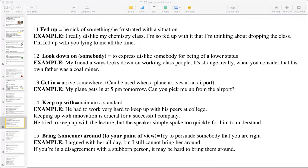This is kind of an idea. Yeah, to look down on somebody. Like, are you looking down on me? Regularly when you have some elderly brothers or sisters, they might be looking down on you as well.